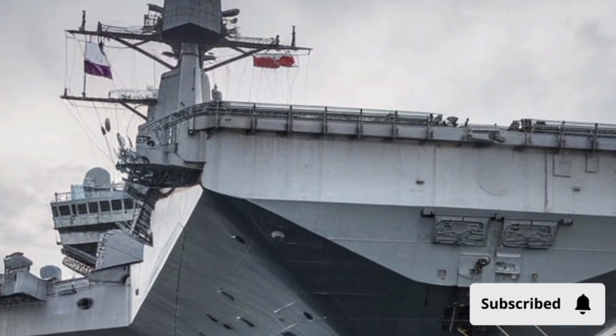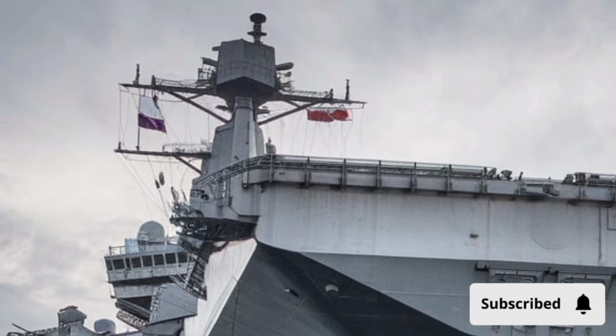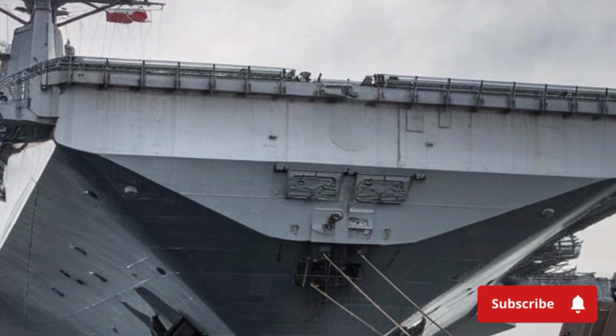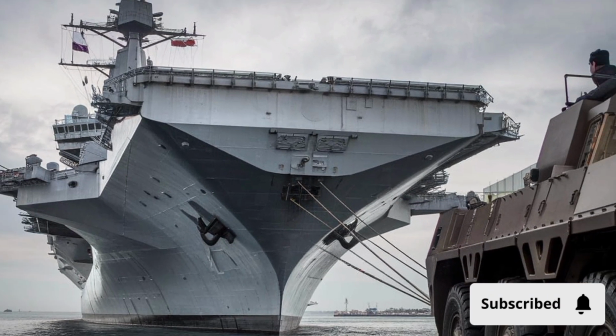It stands as a testament to an era when battleships ruled the seas, and its legacy continues to inspire future generations. Whether in war or peace, this legendary battleship has earned its place in history, and its story will be remembered for years to come.